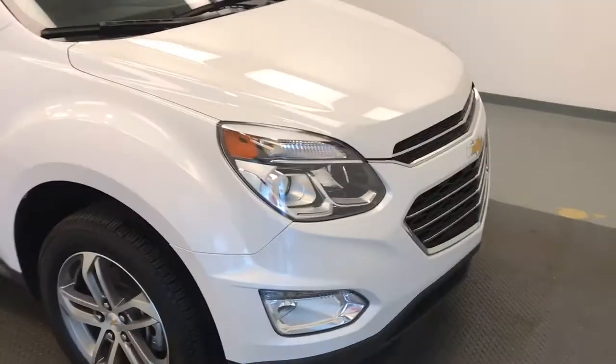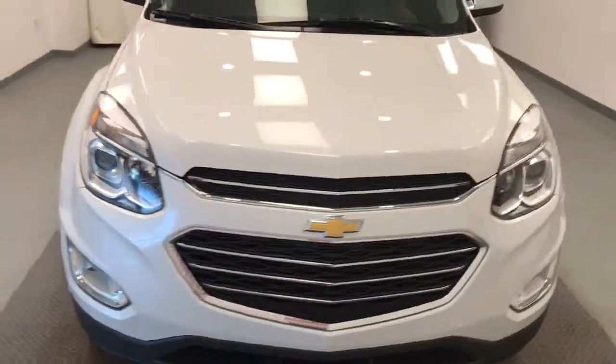Once again, we're viewing stock number 207963 on a 2016 Chevy Equinox, and our exterior color is white.